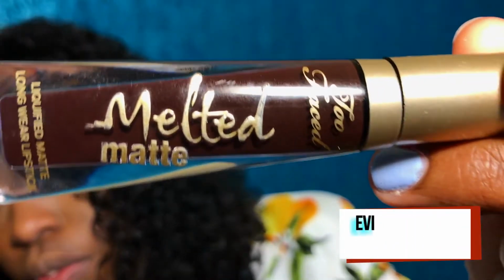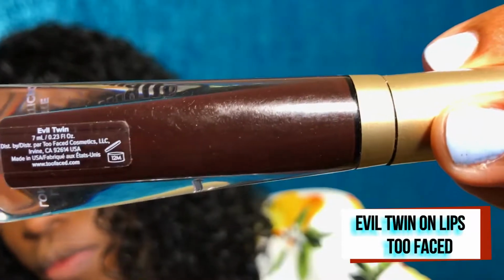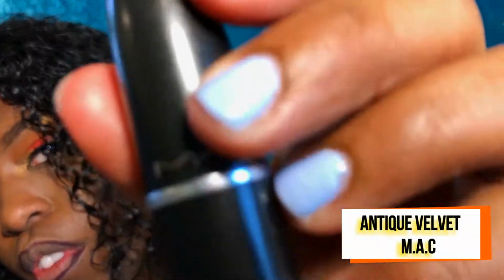So of course I'll be lining my lips with Evil Twin from Too Faced, and I'm just using a little lip brush liner or flat liner brush. And on my lips I'll be using my MAC lipstick. This is Antique Velvet.